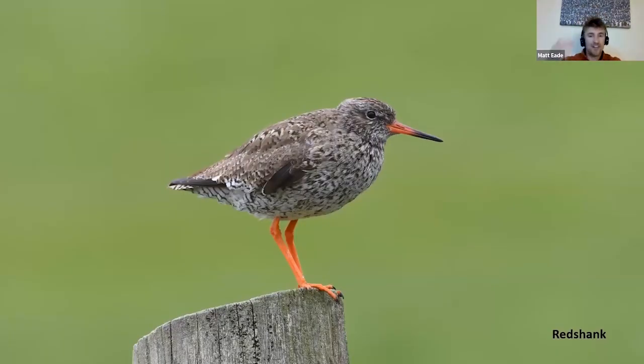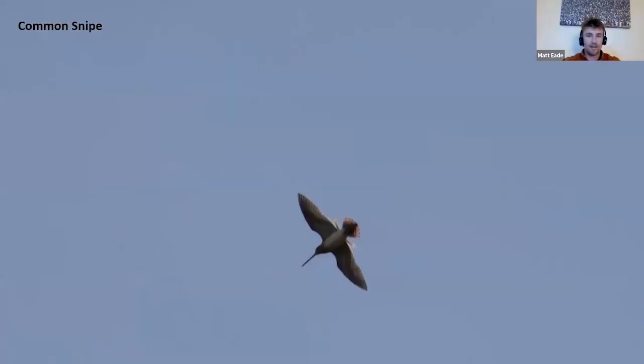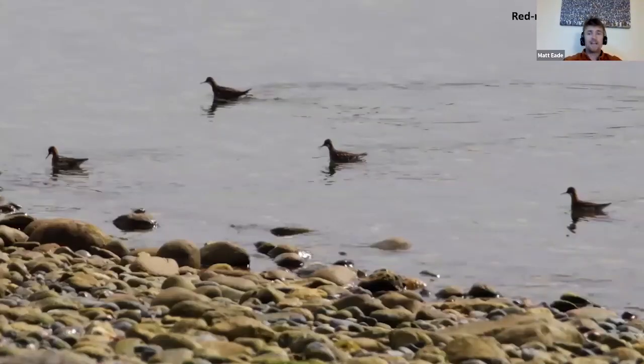This is the classic scene where you have the waders on the fence post: redshank on fence post, golden plover, curlew, just a fantastic noise of an aura. It really is a stunning place. Overhead, common snipe are displaying, so the constant sound of drumming common snipe is just endless on Fetlar. And then if you're really lucky, well, not really lucky, you should see them on our tours, we get to see the red-necked phalaropes.